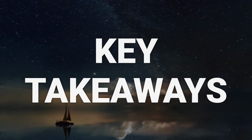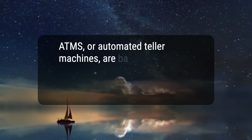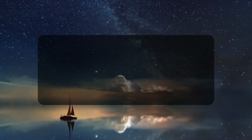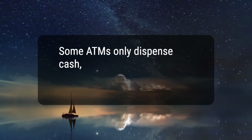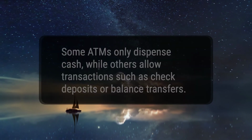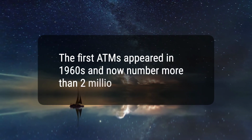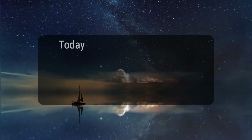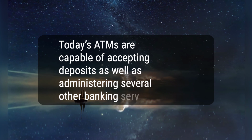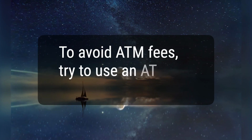Here are 5 key takeaways. 1. ATMs, or Automated Teller Machines, are banking outlets where you can withdraw cash without going into a branch of their bank. 2. Some ATMs only dispense cash, while others allow transactions such as check deposits or balance transfers. 3. The first ATMs appeared in the 1960s and now number more than 2 million worldwide. 4. Today's ATMs are capable of accepting deposits as well as administering several other banking services. 5. To avoid ATM fees, try to use an ATM by your own bank.